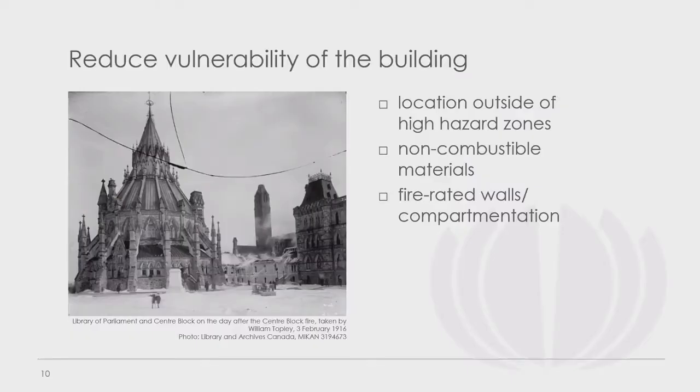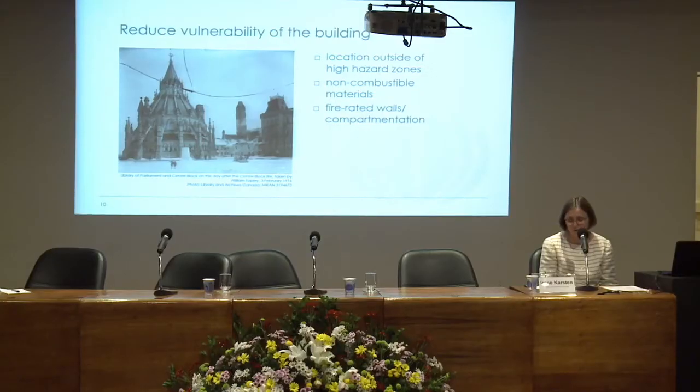Improvements at the building level include locating the building away from high-hazard fire zones, such as areas prone to wildland fires, near high-hazard industries, or with high crime rates. Using non-combustible building materials, such as stone or concrete. And separating the building into fire-rated compartments. CCI recommends at least 1-hour fire ratings for collection spaces.